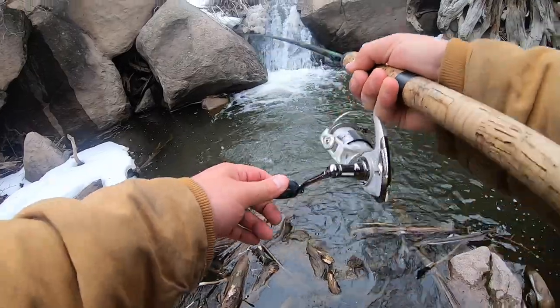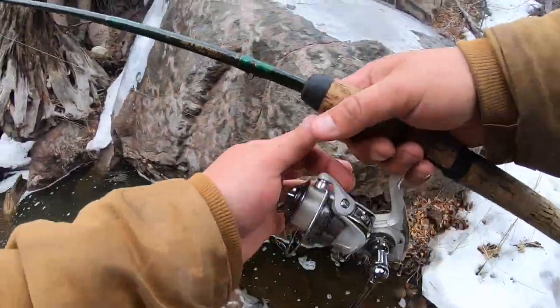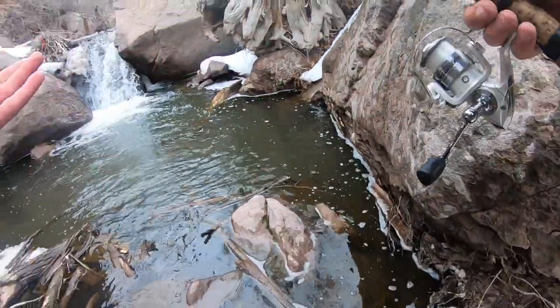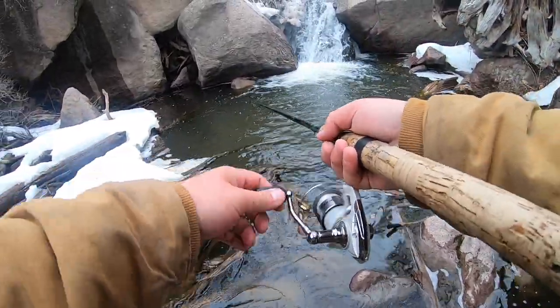There we go. Fish on. No. No. Dang it. That was the first fish. Or second fish, actually, that's got off. Ah, come on. There's going to be more down there for sure. Come on.